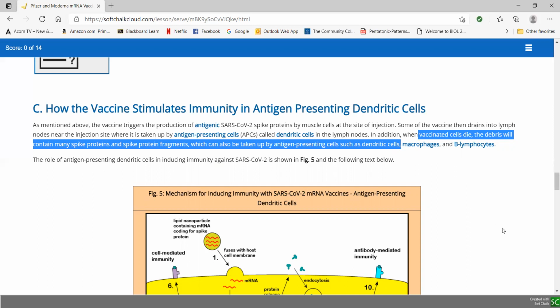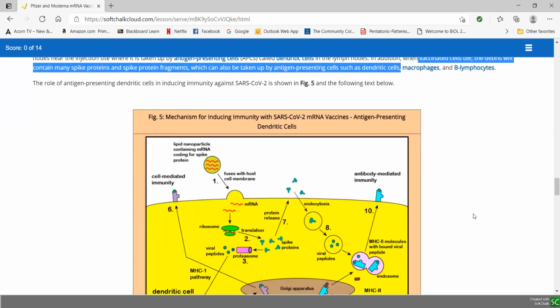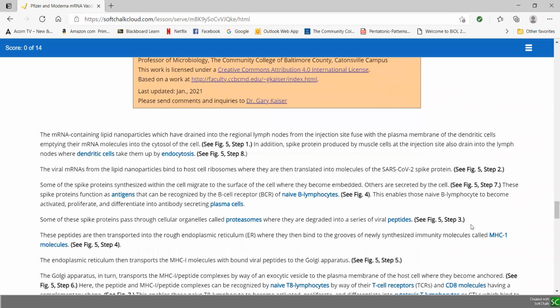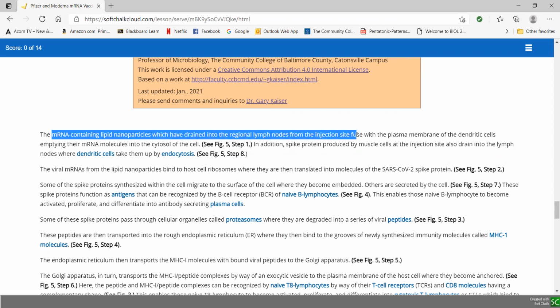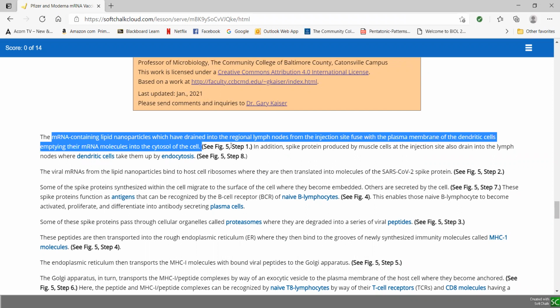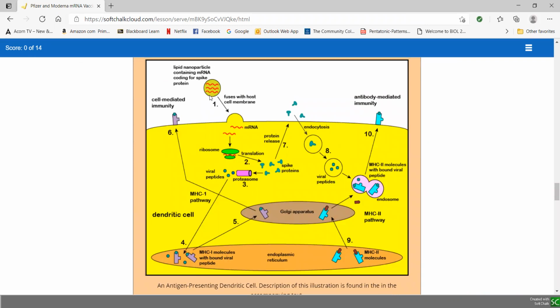So in figure 5, we're going to look at what happens in the dendritic cells in the regional lymph nodes to stimulate humoral and cell-mediated immunity. The messenger RNA containing lipid nanoparticles that have drained into regional lymph nodes from the injection site fuse with the plasma membrane of dendritic cells and empty their messenger RNA into the cytosol, as we see in figure 5, step 1. So again, like the muscle cells, the lipid nanoparticles fuse with the plasma membrane of the dendritic cell and dump in the messenger RNA coding for the SARS-CoV-2 spike protein.